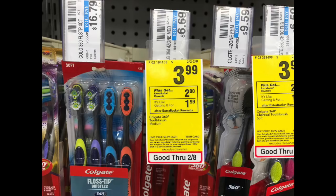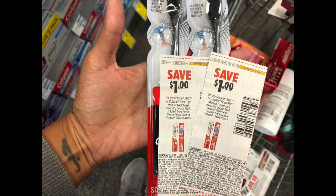Colgate 360 toothbrushes are on a promotion for buy one, get a $2 extra buck. Also included in this deal is going to be the mouthwash. So these are 2 per household, so you can pick up 2 of them and you get $4 in extra bucks back. So they're on sale this week for $3.99. I picked up 2 of them for $7.98. I had 2 of the $1 off 1 coupons that came out today in our Smart Source.